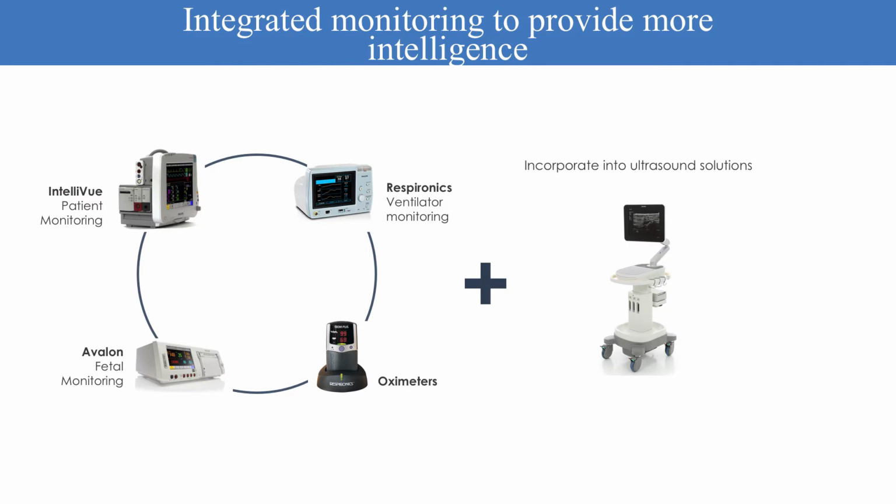So how do we propose to move forward with Philips? Well, there's some low-hanging fruit with the current product portfolio. We want to build a plug-in module for IntelliVue so we can get into the NICU and the ICU. We want to integrate with Avalon to build fetal brain oximetry and with the Respironics ventilator monitoring for adult brain oximetry. Then we want to co-develop an ultrasound probe.